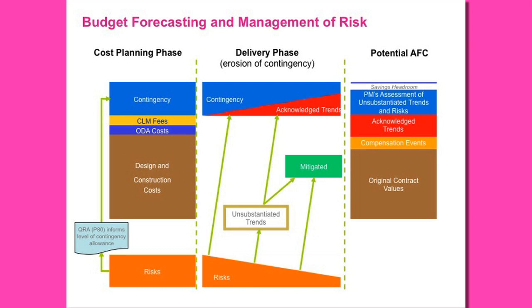Through time, though, we became less dependent on that quantitative risk analysis, and we deployed what we called trends. This is where we took discrete risks that were becoming more probable and identified them within our reports, initially as an unsubstantiated trend, which was an event which we weren't certain was going to happen, and we didn't know exactly how much it was going to cost, but we thought it was going to happen, and we had a rough idea what its impact would be. So that started to get picked out on our cost reports as something that we could discuss each month.